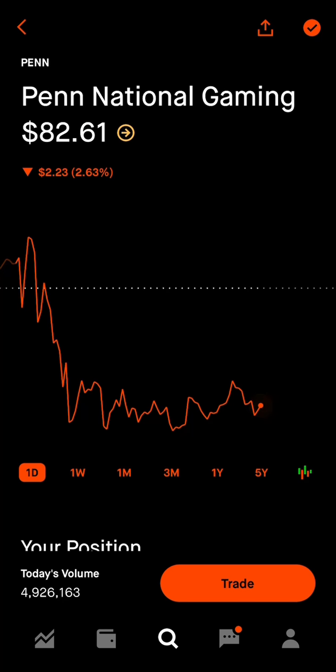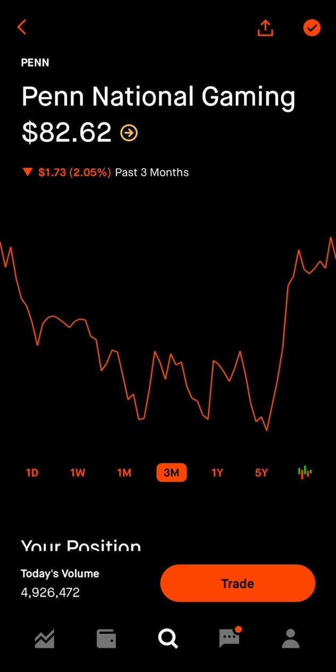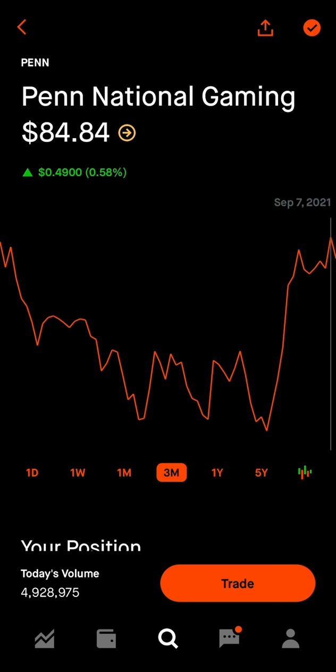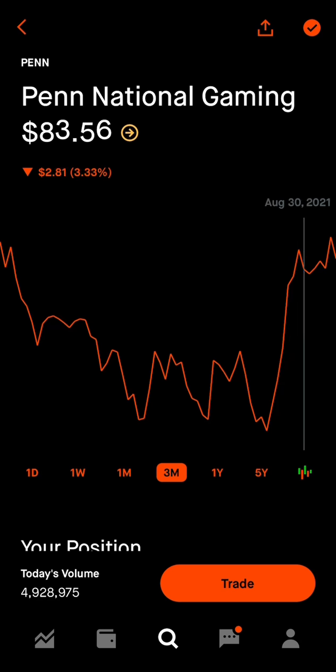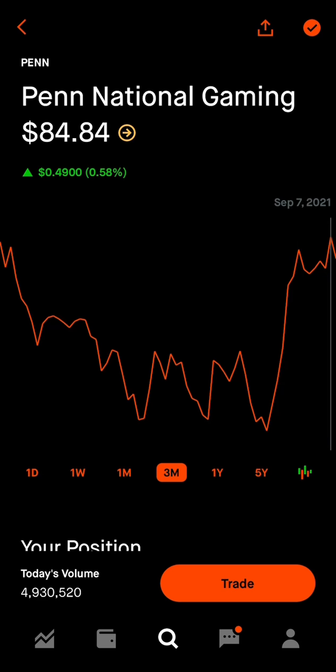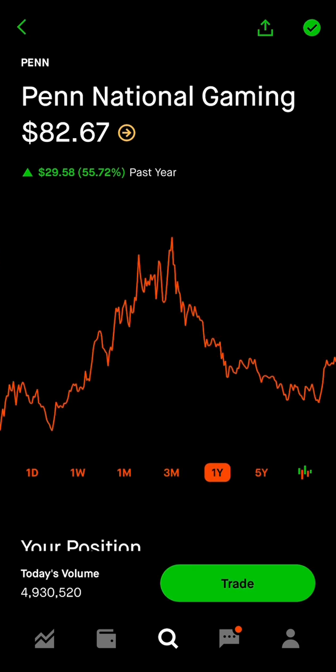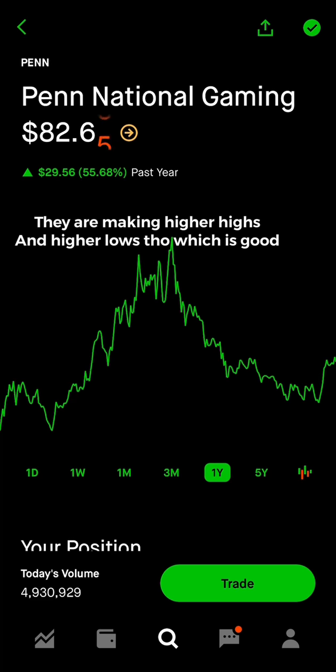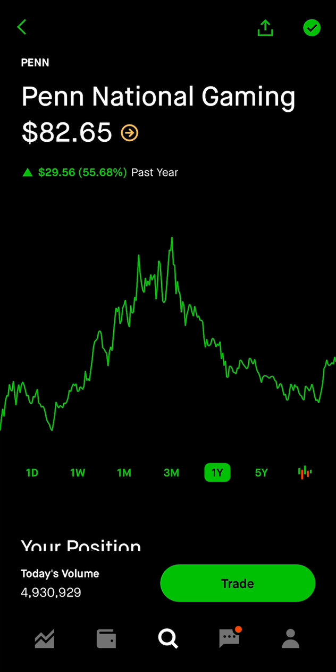So the first one up is ticker symbol PENN, and football season is coming up, so I think they can definitely go higher. If we zoom in though, you can actually see they broke their previous resistance of 83 and went to 84, but now they're coming back down a little bit. So we might want to wait for them to get back to 65 or at least to $75 per share before you take one of these options out.